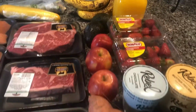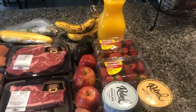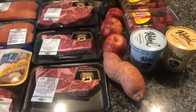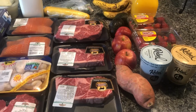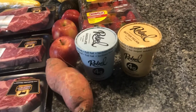I got 2 of them. I got a few apples. These strawberries were 2 for $3, so I got those on sale. I got some strawberries this week. I got a sweet potato. Usually I have more potatoes on my grocery haul, but I just got 1. I actually think I have a couple in my pantry left over. But then the last thing we have over here is just Rebel ice cream.